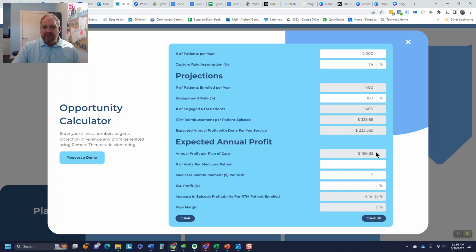Now, you can see that annual profit is $166.83 per plan of care that you gained from that. Now, if we look down here and we say, okay, if I take the number of visits, right? The average number of visits per case for me is 12. Nationwide, I think it's 13. The average reimbursement for my clinic is $100. Actually, I think it's $109. So the estimated profit margin, mine right now we're going to say it's 20%.